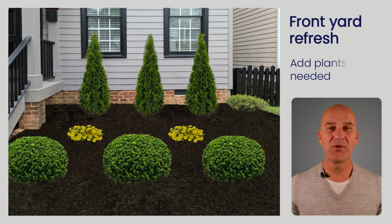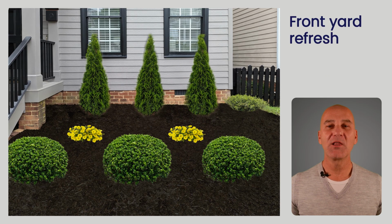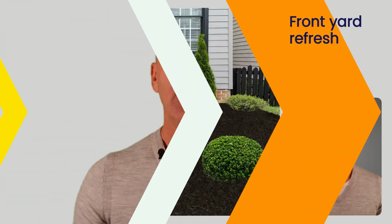And let's add begonias to fill in a couple of the open spaces. Look sharp. Now let's see, what else does it need? Something fun, a little eye-catching. How about some adorable frogs? Again, that's a no. Less decor is more. This front looks rich compared to its original state. A little effort goes a long, long way.